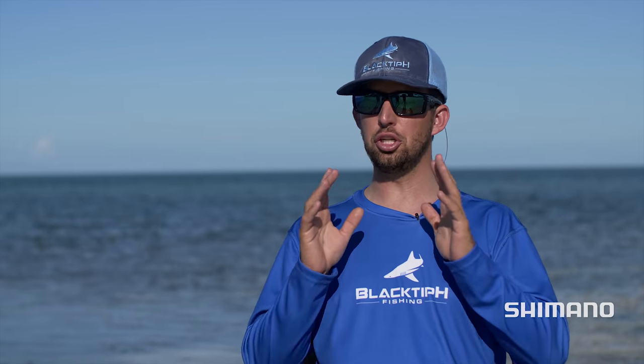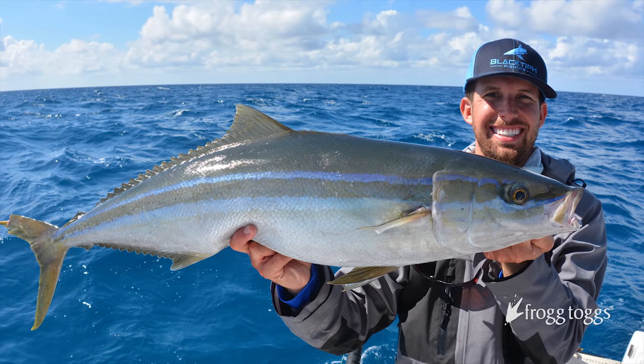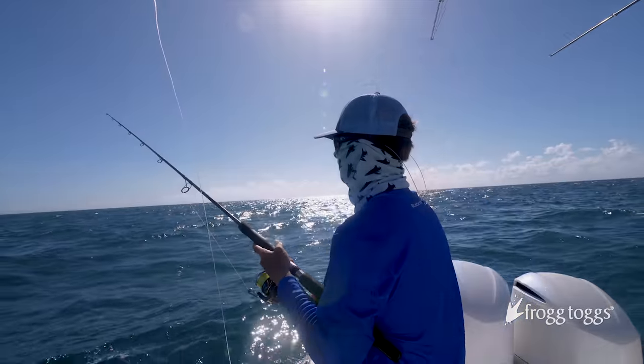We high-speed trolled for wahoo for 2 hours and it was miserable. There was huge waves and lots of seaweed, so we decided to pack it in and go in a little shallower. We started trolling and I hooked the biggest rainbow runner of my life. It was literally like 20 pounds. It was massive. We also caught a barracuda, then we set up and started bottom fishing.